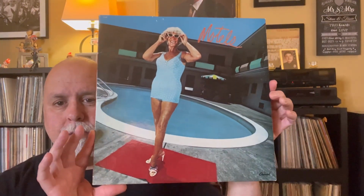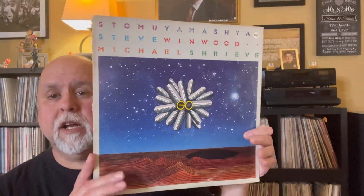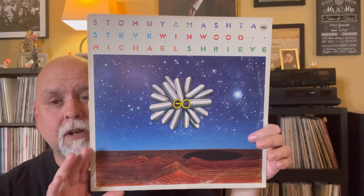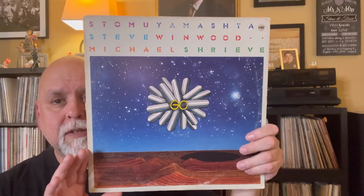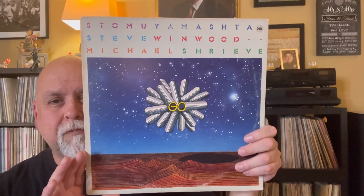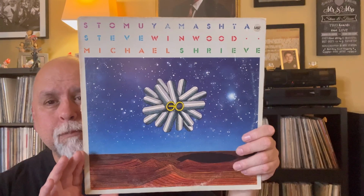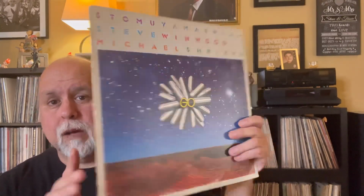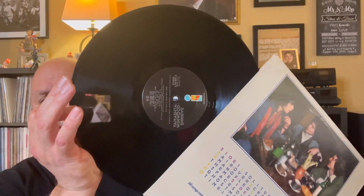And of course, whoever passes up a nice clean copy of The Motels. Yeah, that's a great one. And then this one, I've got Stomu Yamashita with Stevie Winwood. This is a really cool record. I hadn't heard it. I just took a chance on it, and it is really, really cool. It's kind of, I guess you could say slightly prog, but folky, poppy, a little bit ambient at times, but definitely a really, really nice listen. I listened to this already, and I really am glad that I picked this up. And this is on the Island label.